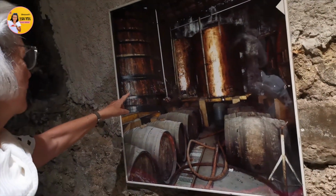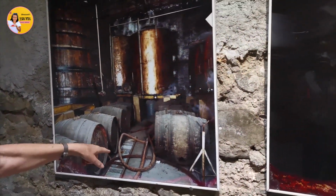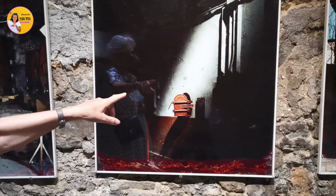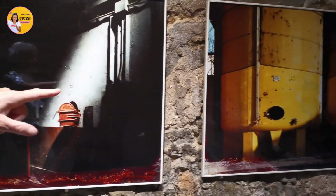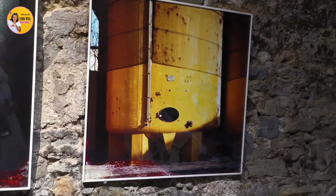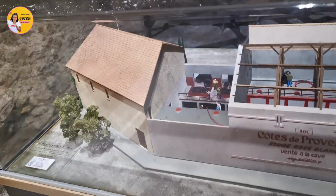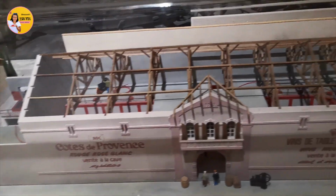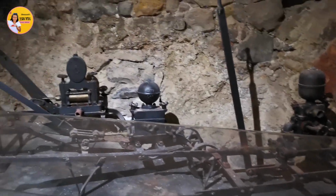This was the beginning, you see? In wood, and then gets filled in these. And then you had the cuve made in cement. And then in steel. And now they're made in inox. There's no picture here. It's all the kind of metal. But we can take you to a vineyard. And the wine is always kept in the cellar because it's cool.